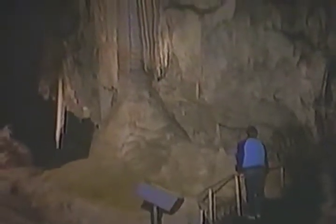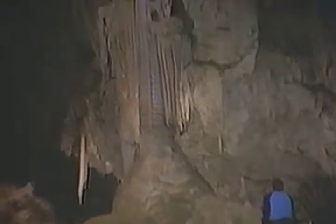These stone draperies formed when seeping water followed the same track down a wall, building first a ridge, then a ribbon, and eventually a drapery.